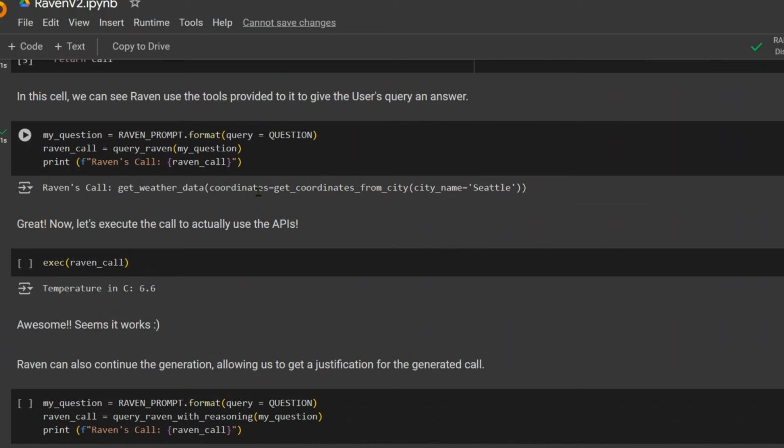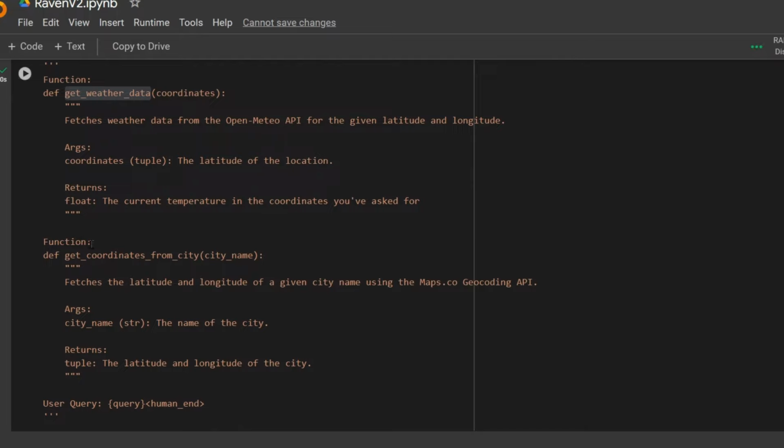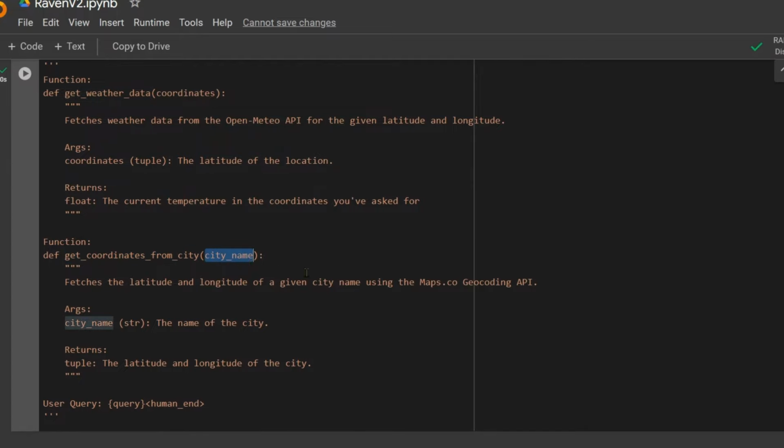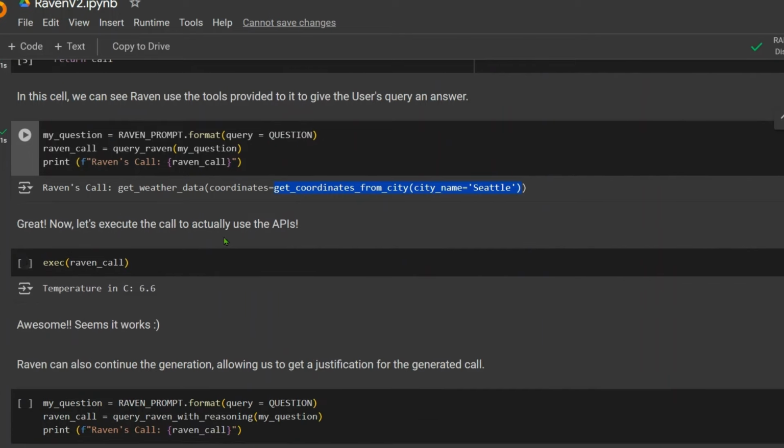For getting the coordinates, we'll use another function, which is get coordinates from city, and you're putting the city name. This itself is a different function. So first and foremost, we are going to process this part. We were able to parse that this is Seattle. You're going to pass in Seattle here, get the coordinates in the form of a tuple, pass those coordinates to the get weather data function, and get the output. So much said, but let's execute this.